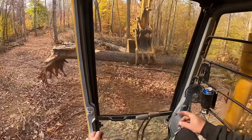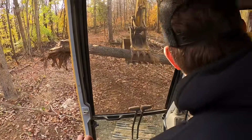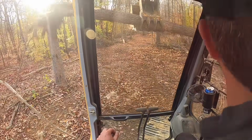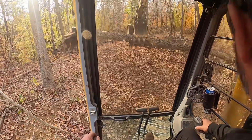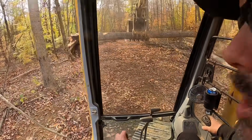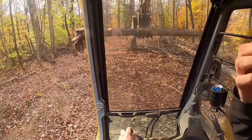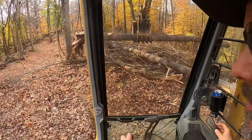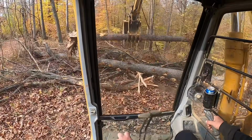Next thing we need to do is go down here and get our borrow pit. Like a dog with a bone, can't quite get through the trees. There we go. Get our borrow pit set up. I'm pretty sure we dug a test hole down there. We were up here doing the septic to make sure we had some decent dirt down there. I know where we need to go to.